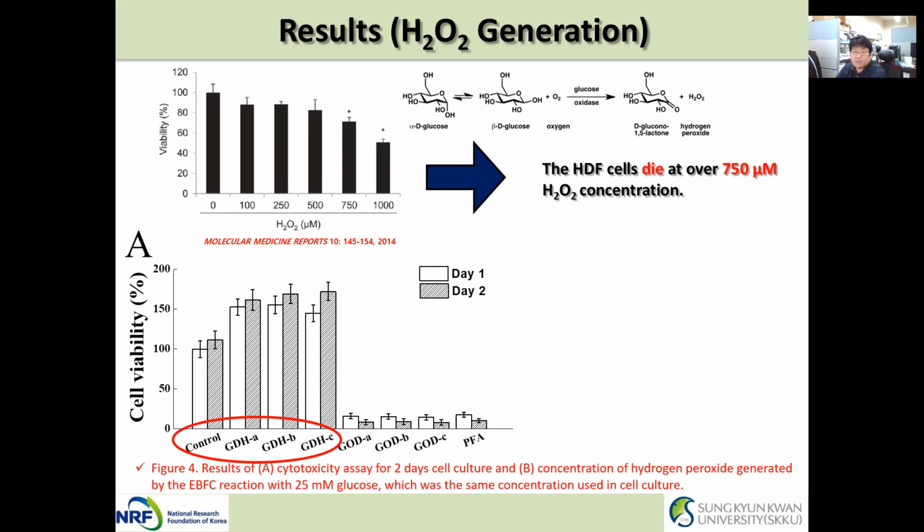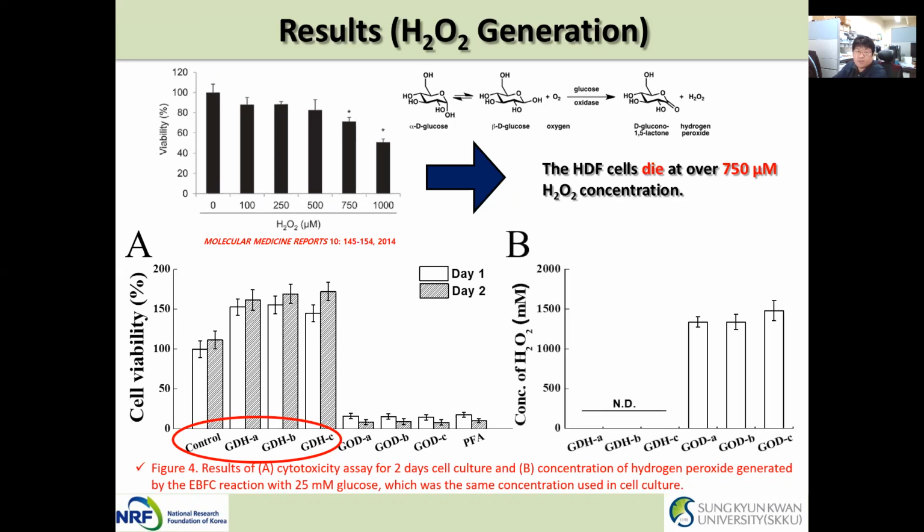When I checked the hydrogen peroxide concentration after inserting EBFC for 1 day, all GOD groups showed over 1,300 micromolar of hydrogen peroxide. However, GDH-based EBFC generated no hydrogen peroxide. This is very important when we make EBFC. People should consider the GOD enzyme in the anode electrode very carefully. Probably it might make problems when we apply it to implanted material.